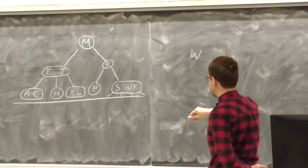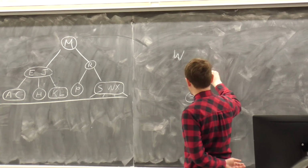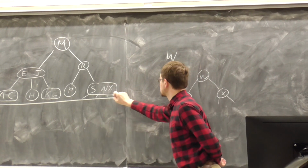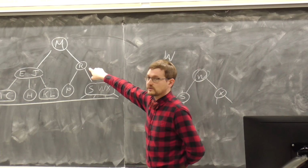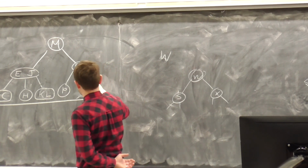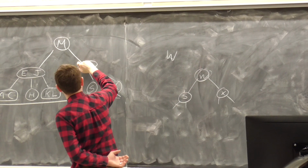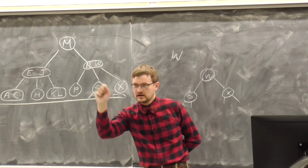Very quickly, this one will decompose into X, or something that looks like this. These guys go here, these guys go here. This W gets added to this node, right? So what we end up with as a result of this is X, S, X, R, W. But we'll talk about this more next time.